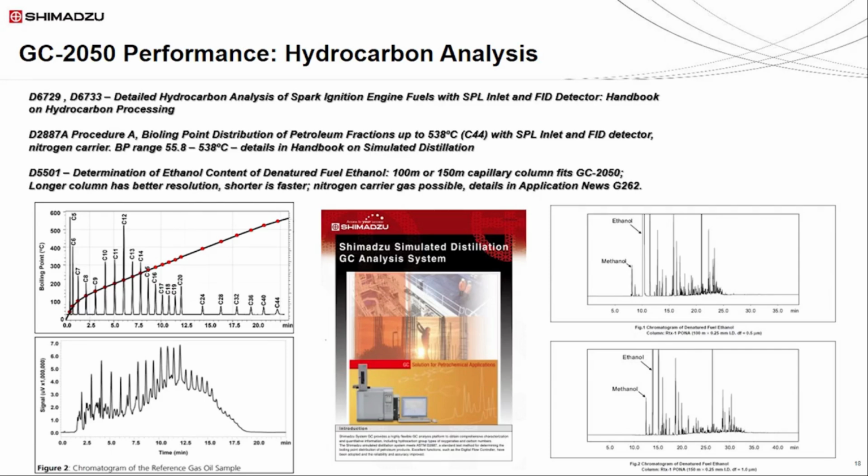Shown here on the bottom left are chromatograms for reference materials up to C44 and a reference oil sample. So it is easy to determine the ratio of carbon number fractions from the GC analysis. The GC analysis is much faster than physical fractional distillation, so it is an important real-time analysis tool to aid refinery operations. Additional details are highlighted in the handbook.